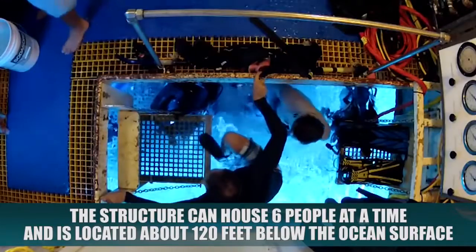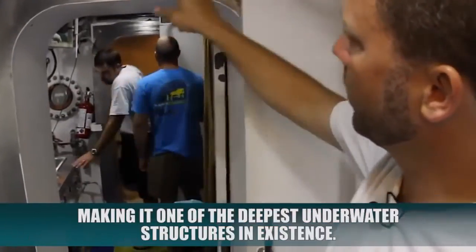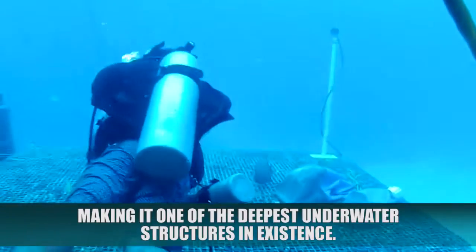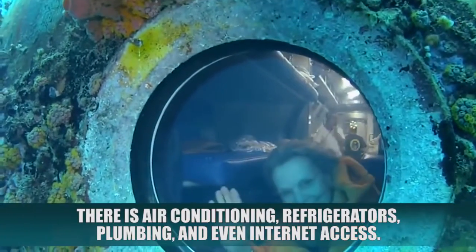The structure can house 6 people at a time and is located about 120 feet below the ocean surface, making it one of the deepest underwater structures in existence. There is air conditioning, refrigerators, plumbing, and even internet access.